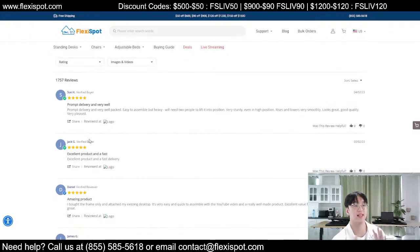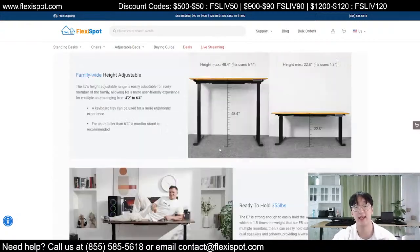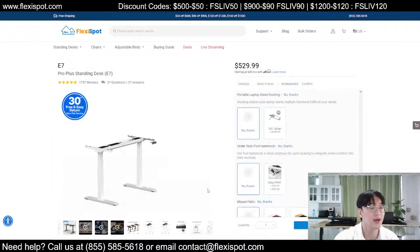Next, we have excellent product and a fast delivery. So again, you can count on E7 to be there as fast as it can, ASAP. And you have Daniel. So amazing product. I bought the frame only and attached my system desktop. It's very easy and quick to assemble with a YouTube video and a really well-made product. Excellent value for money and the customer service is great. So what are you waiting for? Let's get this desk.